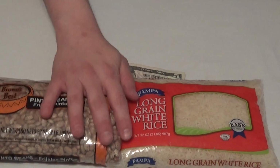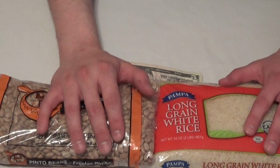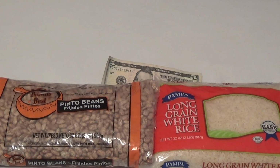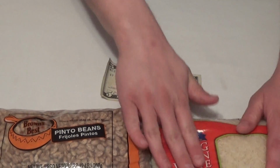Every prepper must have beans. Pinto beans, 2 pounds there for also $1. That's 2,600 calories, so this is starting to add up in a hurry. Let's get some of this out of the way before we run out of camera angle.